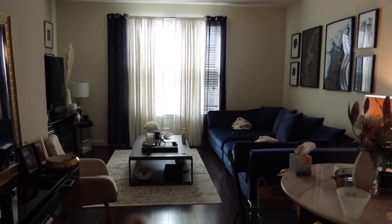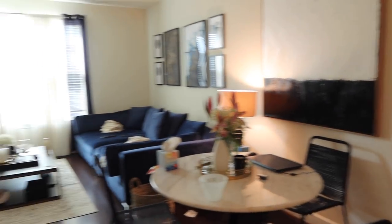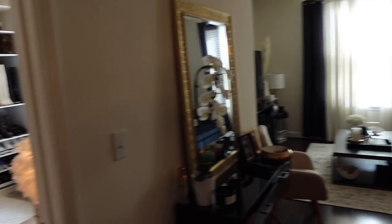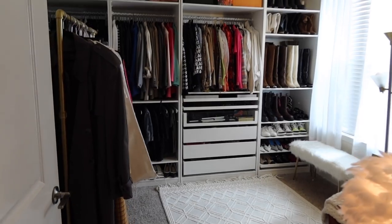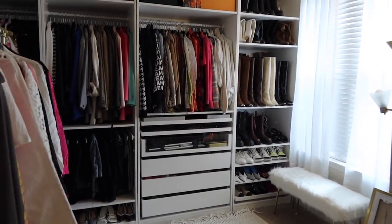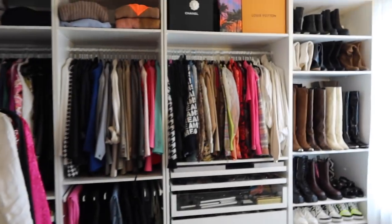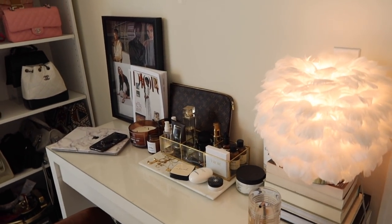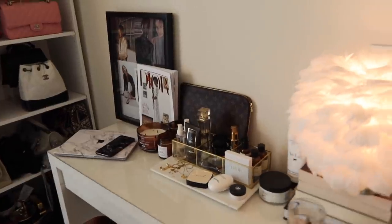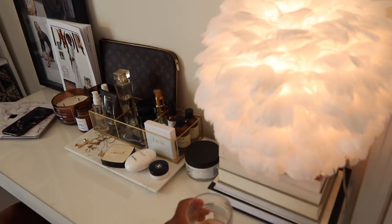Okay guys, so this is the living room, and then to that side is our bedroom, and to this side is my office closet. If you don't know, we have a two bedroom apartment and I've converted this bedroom into my closet office. So when you walk in, this is the IKEA PAX system, and then my desk, the office side, is over here. So we'll go through the office part because that's what I changed. Also, let me move my coffee.